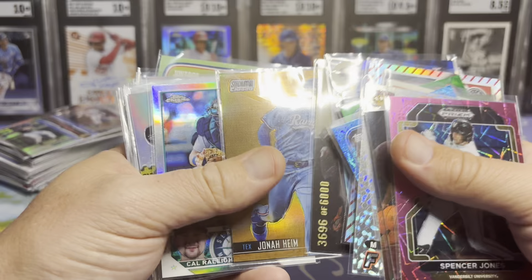Bonds. A few little cheap Bobby Witt cards. These stamp cards are actually pretty good. George Brett card's pretty sweet. Got the 3000 Hit Club on the back. What else? Seager Refractor. Ooh, this I did not find in a dollar box.